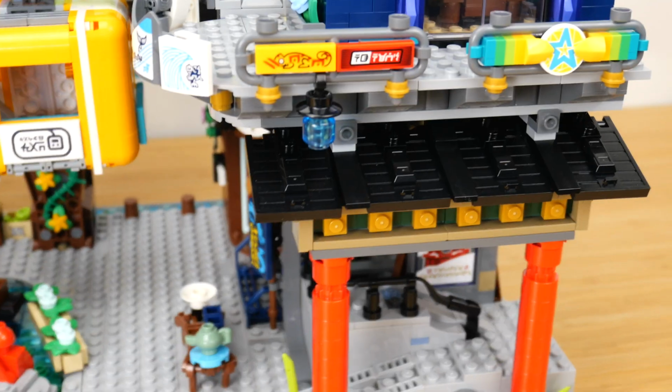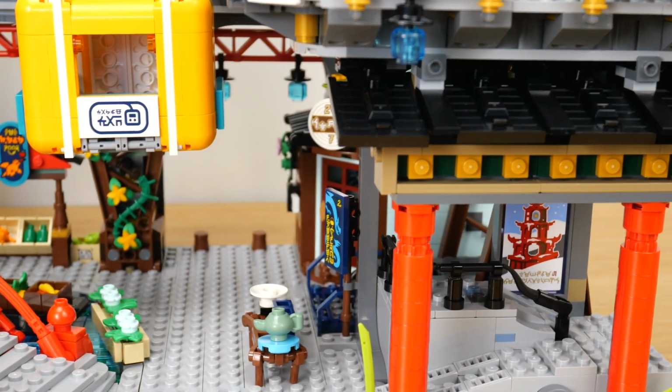And I'm going to have to drop the camera. I guess I shouldn't have left it at a high angle for this section.